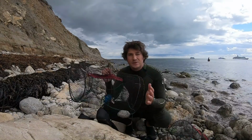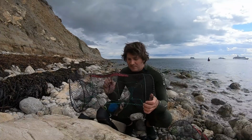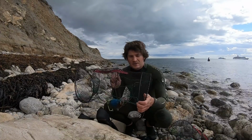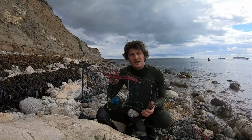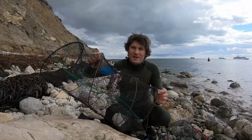You know what? These are actually used for crayfishing. I use these in the summer months when the crayfish come out of the riverbanks, and I use these to catch crayfish. However, I've adapted it slightly, and I'm now going to use this, which I have done in previous videos, to catch a lobster. The bait I've used is herring.